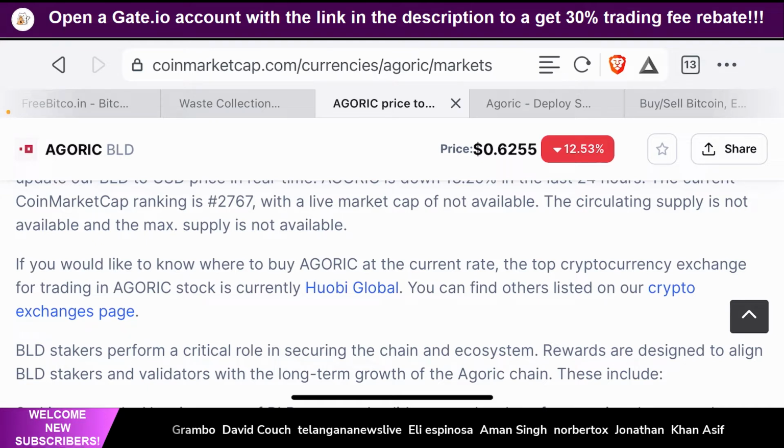And if you see, even on CoinMarketCap, the information that they have only talks about the token itself, but not the product itself. So what is Agoric? Agoric is basically a new blockchain, right? So what is different about Agoric? Agoric is different in the sense where it's making it easy for developers as well as for users to not only deploy dApps, but also to make money easily as well, right?